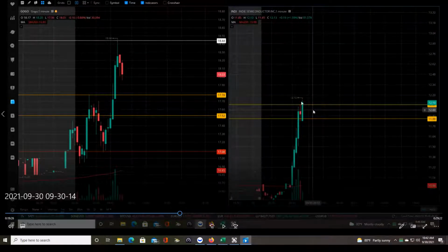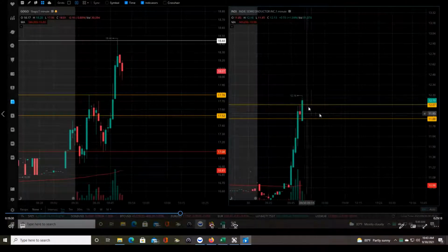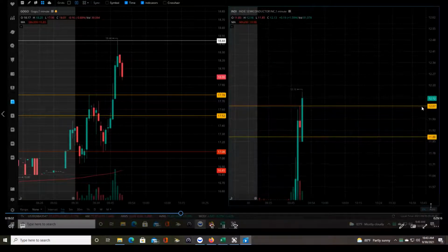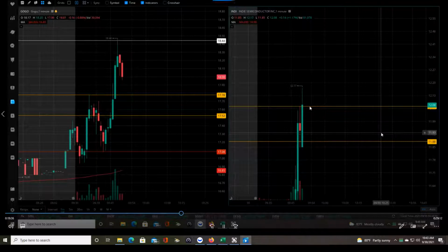And then you could see that the top of that candle got broken out. So that was actually my entry. I tried to get in when the price pulled back down to my entry. Basically, if the price is just above that yellow line, that is where I'm supposed to take an entry. So that's it right there.